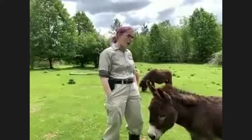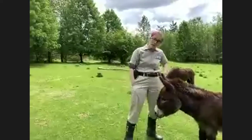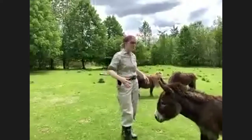Take Pearl out to do what you need to do without the other guys coming, if they want to come? Well, that is the tough part. So sometimes we have to take Pearl out of the enclosure in order to weigh them. And it's very difficult because they are so attached to each other.